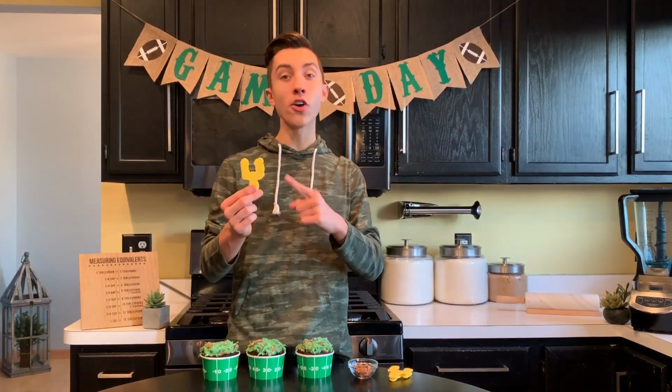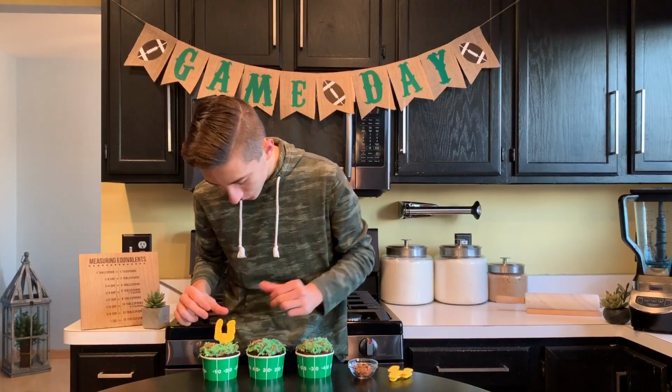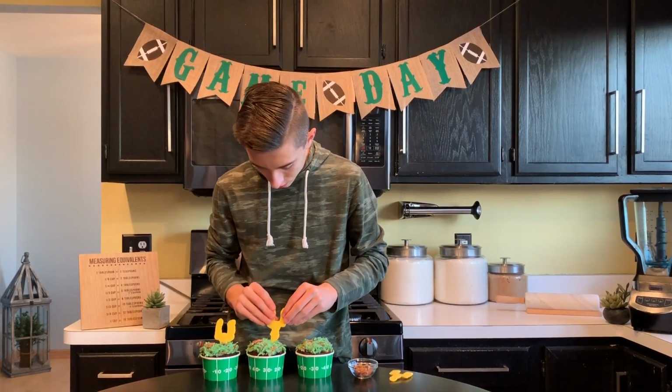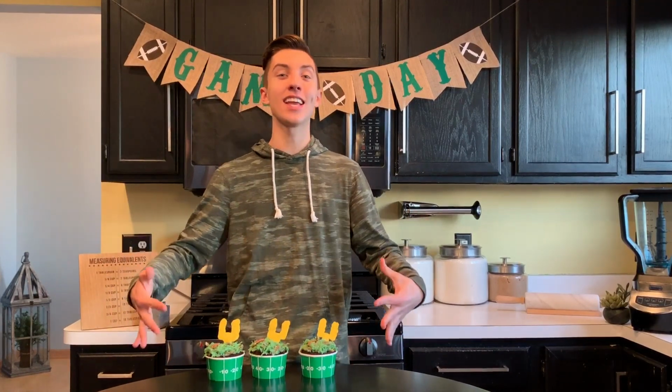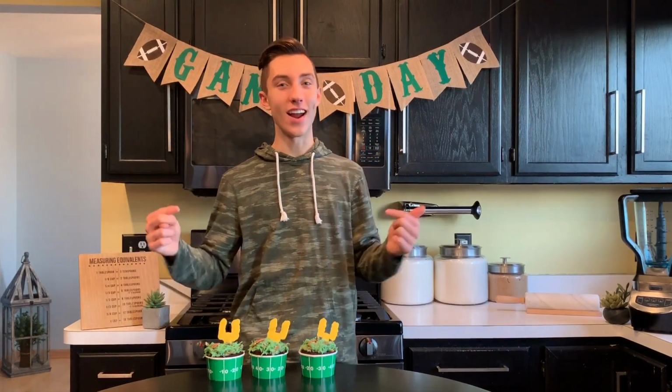Touchdown. And then I also just took some yellow candy melts and piped them to look like a field goal. And we're also going to insert this right on top. And here we have them, our touchdown German chocolate cakes that we made today. Now, let's move on to the second period and make some Rice Krispies.